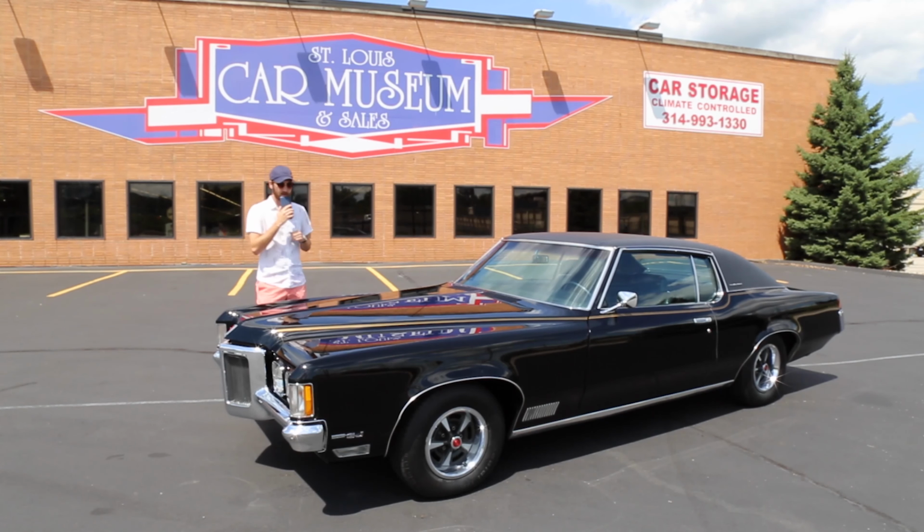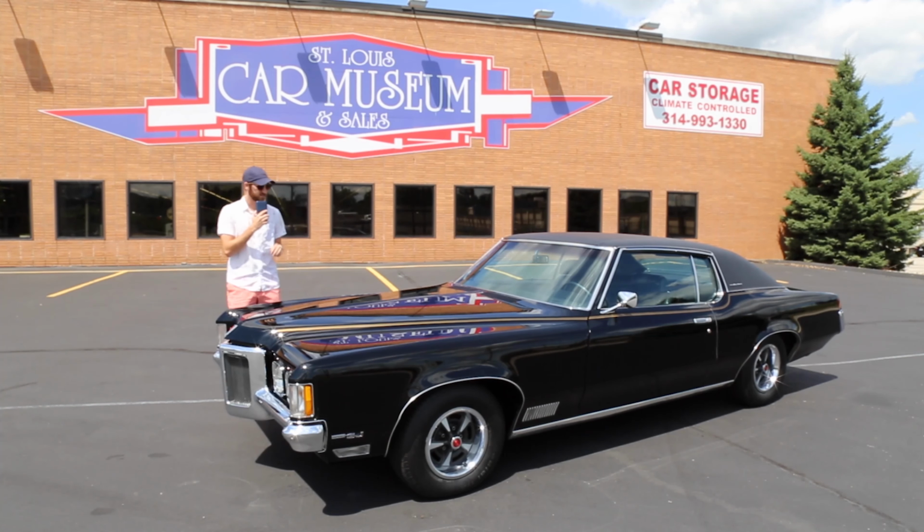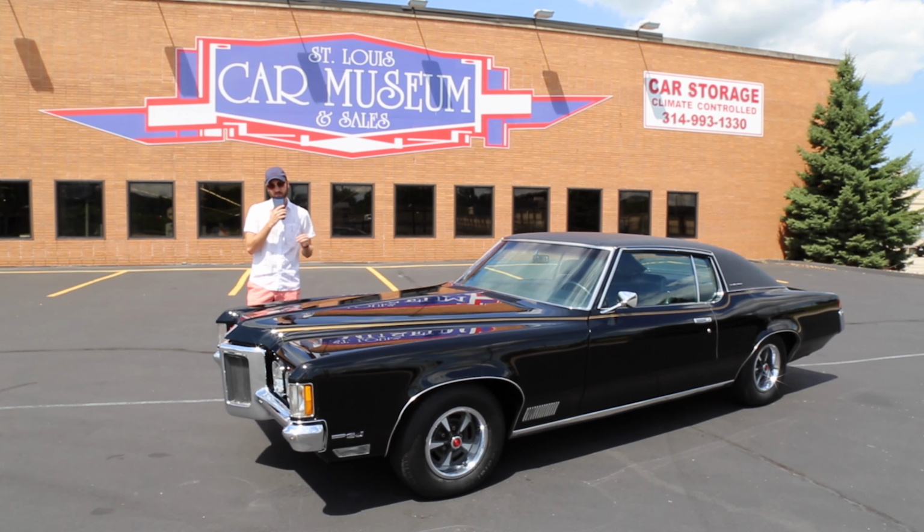Everybody, welcome back to the St. Louis Car Museum. I'm Ian, and today we're featuring this 1970 Pontiac Grand Prix SJ Hardtop. Now this Grand Prix is finished in starlight black over black interior. It has 45,000 miles on the odometer, an automatic transmission, and it's powered by a 455 cubic inch V8 engine.